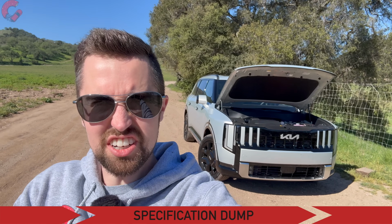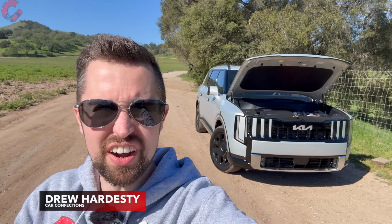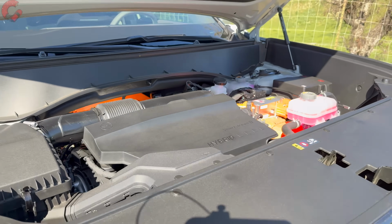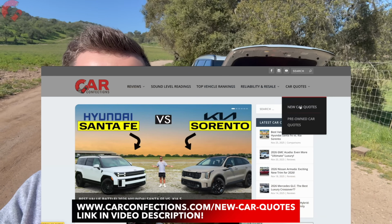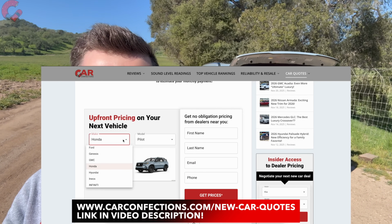Alright, so let's get things started here with a quick spec dump. Under the hood, we've got the new hybrid model. It's a 2.5 liter turbocharged 4-cylinder engine with 2 electric motors, making 329 horsepower. This is paired to a 6-speed automatic transmission, and with the available all-wheel drive system, combined fuel economy is rated at an impressive 31 miles per gallon. Now, the starting price for the Telluride for 2027 model year is just a little over $39,000.